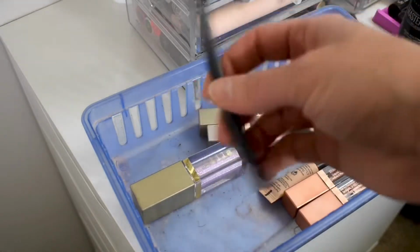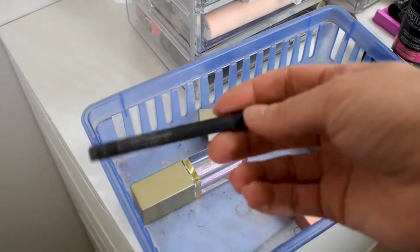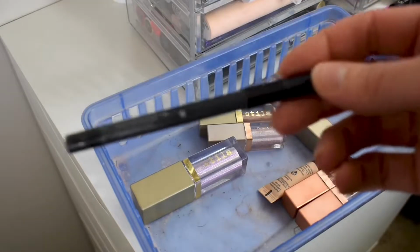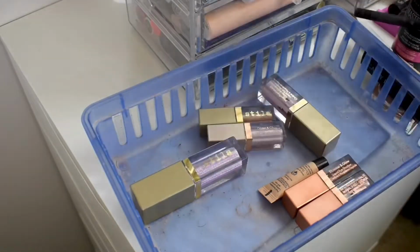You guys know I have this little Smashbox eyeliner in here. I rarely ever use eyeliner, which is why this hasn't budged too much. But it is a really good formula. I just typically don't use eyeliner, or if I do, I'm going in with a colored eyeliner in the waterline. So we'll see. We'll get around to this guy.